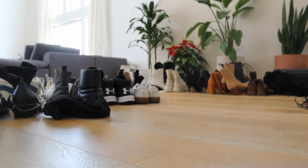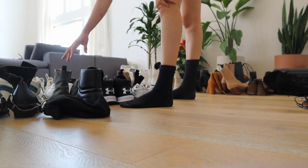You never know. Okay, now I'm going to count all these shoes, and then I'm very curious to see how many pair I actually have. Okay guys, so I counted everything. I know how many pair of shoes I have. Just for the record, Max has 15. Question is, how many pairs do I have?